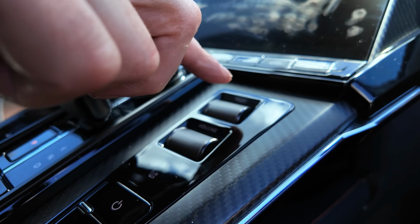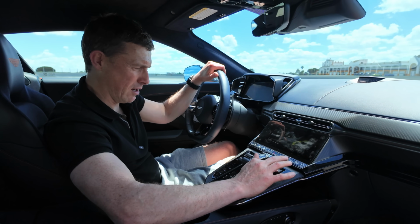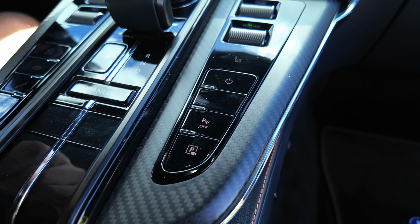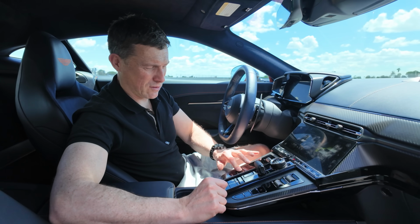So you've got separate buttons here for your temperature. Oh, that's a real nice button, actually. It's not a button, it's a roller. And then there's your driving buttons here, such as your parking, your cameras, and your suspension, plus your exhaust noise there, which you want to have on the max.